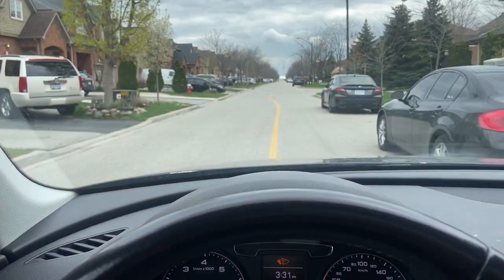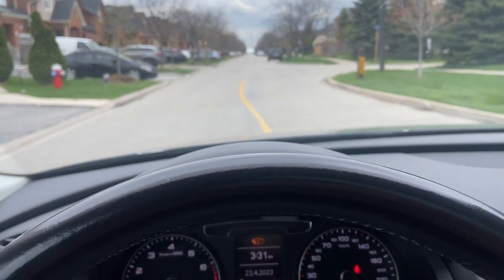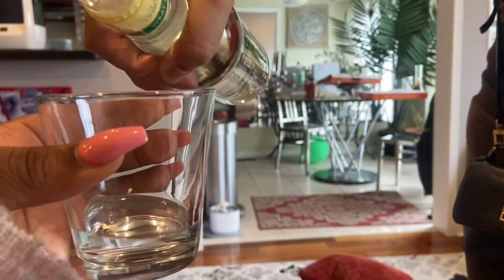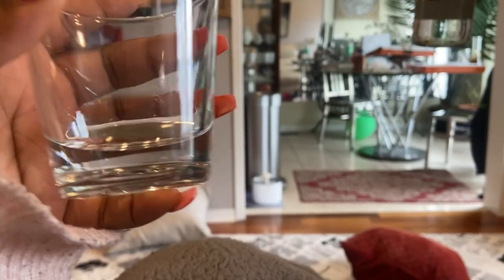What is this about? Oh shit, I almost hit that car. Is this the house? I don't even remember it. This lighting is so amazing. Are you shaking? Is this a shot? I don't know. Tell me. Are we taking shots or what? How much is that? I have no clue. Whatever that is, it's a shot.